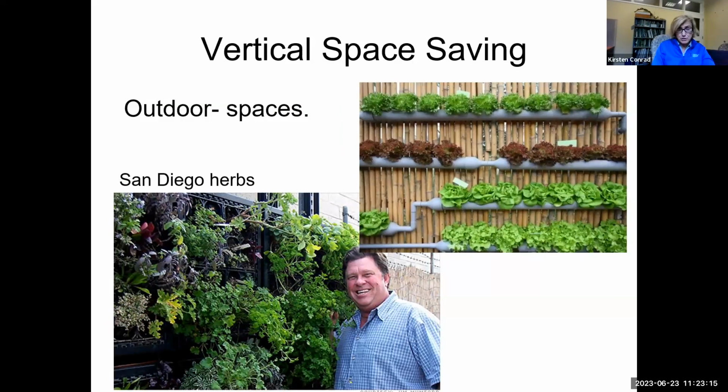And here's a couple of pictures from San Diego and elsewhere to show all kinds of innovations. This is a modified hydroponic unit on the right side with the lettuces growing in pipes in which water is continuously flowing through the pipes. The bottom picture shows a wall unit that has pockets. These herb plants are planted in these pockets, harvested as needed and replaced as they are harvested.